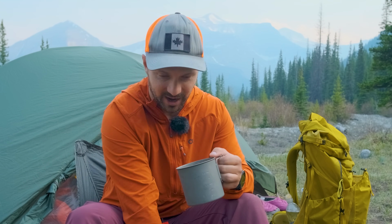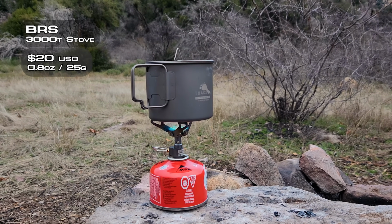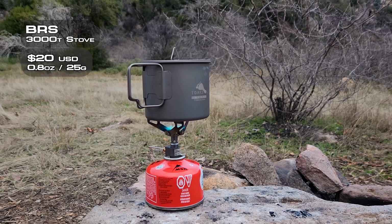But for what I actually use to cook, it's a pretty straightforward system. I use a Toaks 750 milliliter pot. So this is just a very lightweight, easy to use pot. And then inside of there, I use a BRS 3000 stove. So this is just a little canister stove. It only costs $20 and is very lightweight, 25 grams.